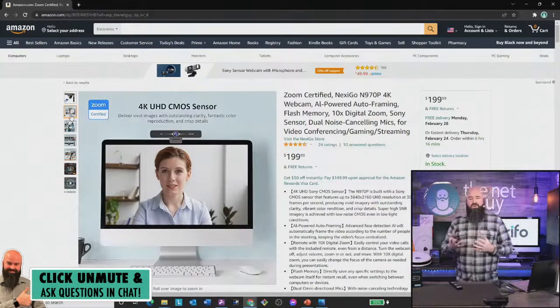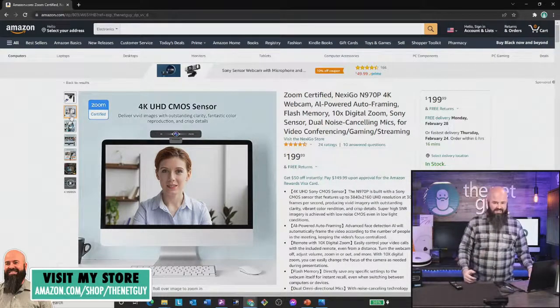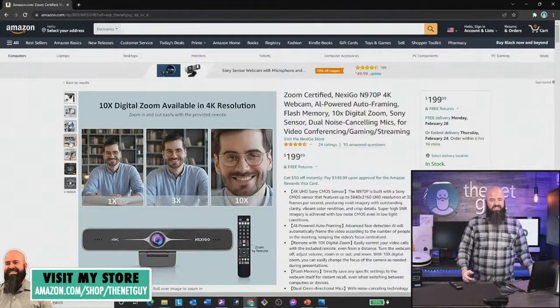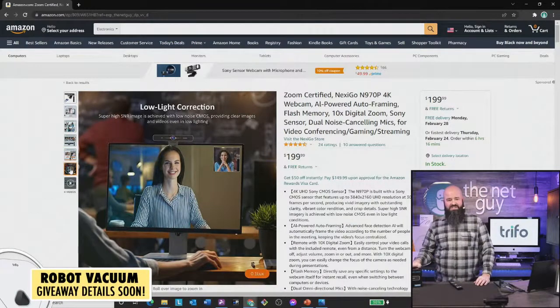So this is just some of the marketing material on it. It's $199.99, so just under $200. I haven't seen it on sale recently, but even at full price, it's probably worth it. You know, I have to say, there's a lot of webcams out there, one that I'm going to show you here in just a second, that don't add up to their specs. This is one that absolutely does.